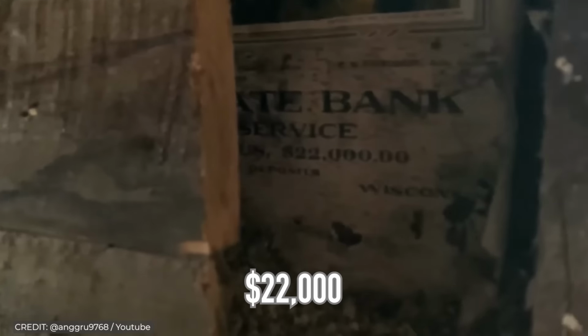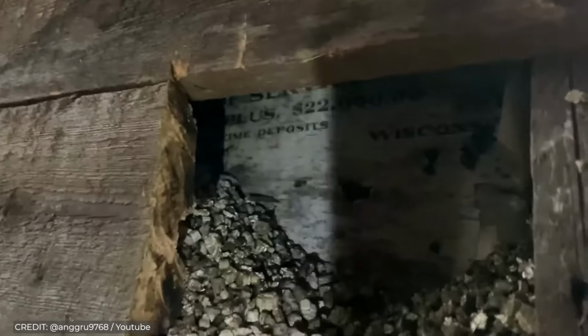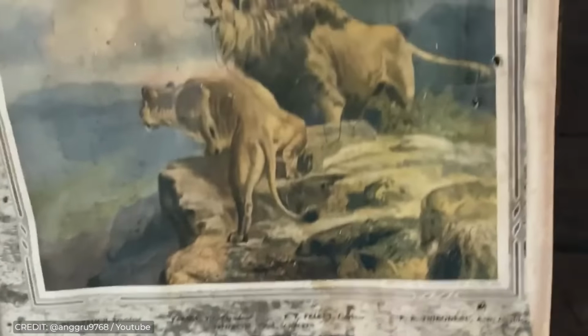Renovators nearly celebrated finding $22,000 in their wall. Turns out it was just a 1922 Coleman State Bank calendar bragging about its own capital and surplus, doing double duty as insulation.